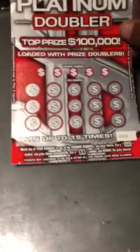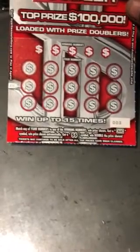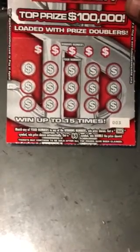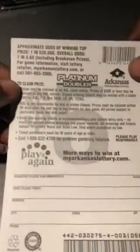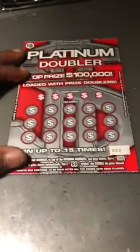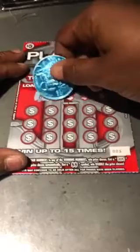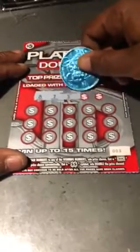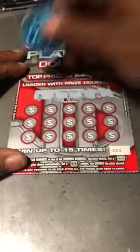On to the platinum doubler. Ticket number 3. Match your numbers to the winning numbers. Win a prize. Get a bar, win automatically. Get a double dollar symbol, win double the prize. The odds are 1 in 3.65. Winning numbers: 8, 7, 5, 4, and 28. I got a strange feeling there's a 6 somewhere in here.